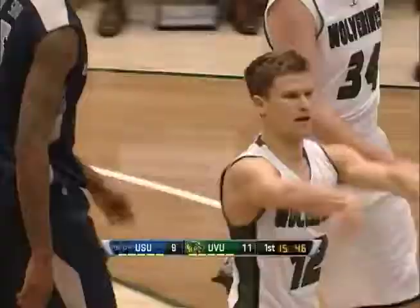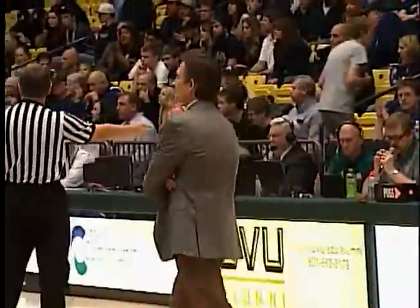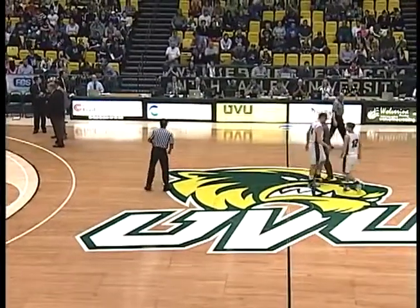Another travel called. Kind of unusual to see Holton Hunsaker posting up inside. Brings us to our first media timeout. Utah Valley with a 2-point lead early here at the UCCU Center.